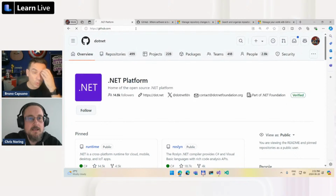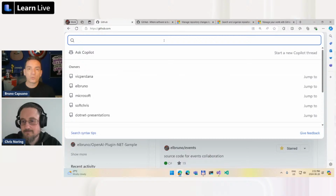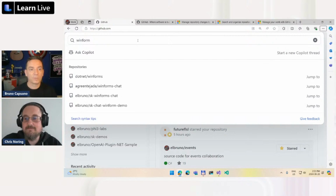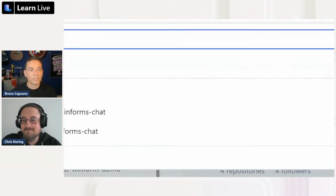Yes, but let me show you an example that I used in a search not some time ago. I was trying to show an example where, because I am old, we have a WinForms scenario, and how we can modernize this. So I went to GitHub, I searched for WinForm chat because I want to have a chat application, and this is what I find.